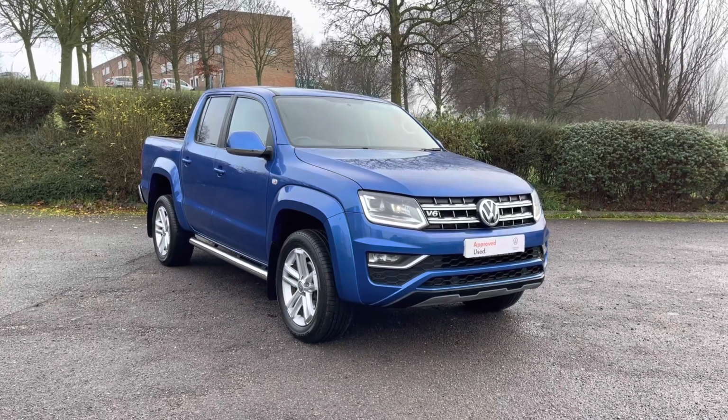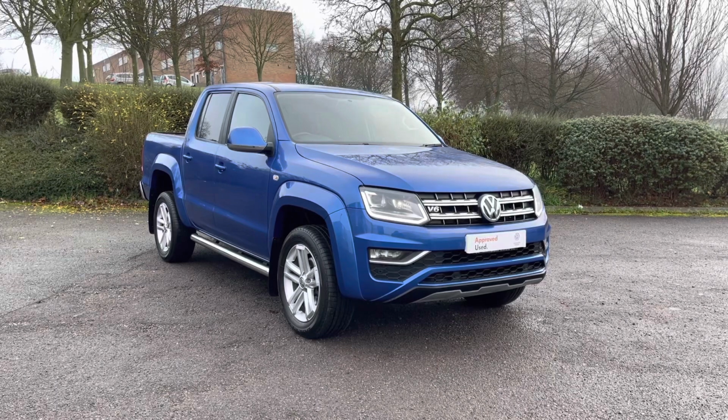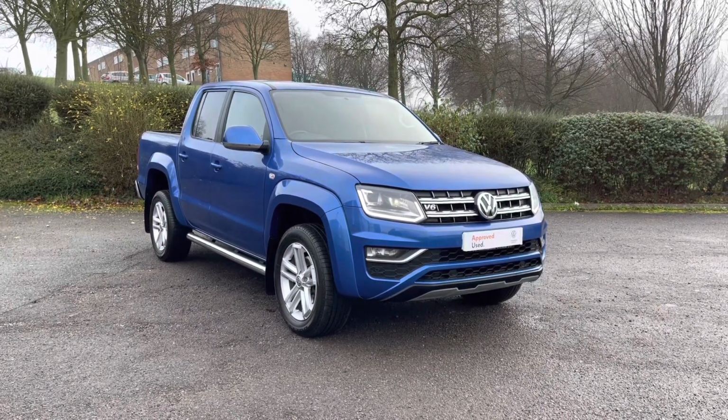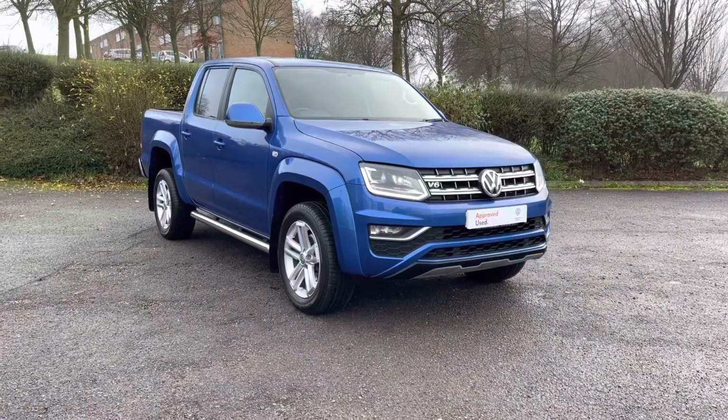It's also an approved vehicle that has had its 141 mechanical, electrical and visual checks to ensure the health of the vehicle, carried out by one of our expert technicians. And now for a walk around the vehicle.